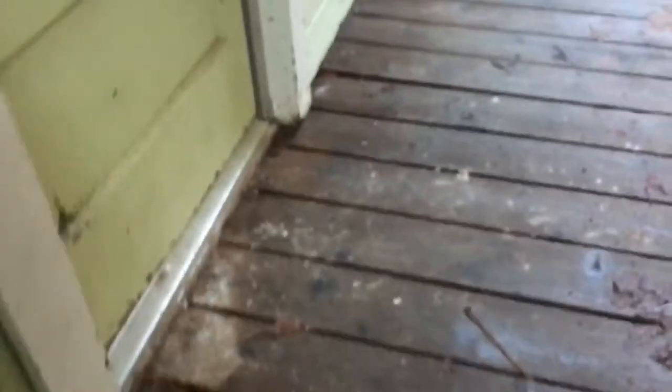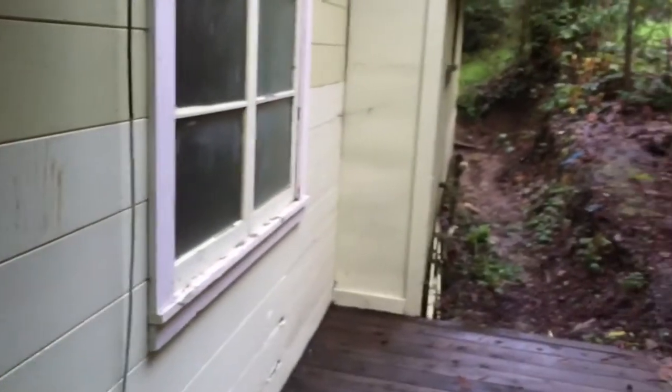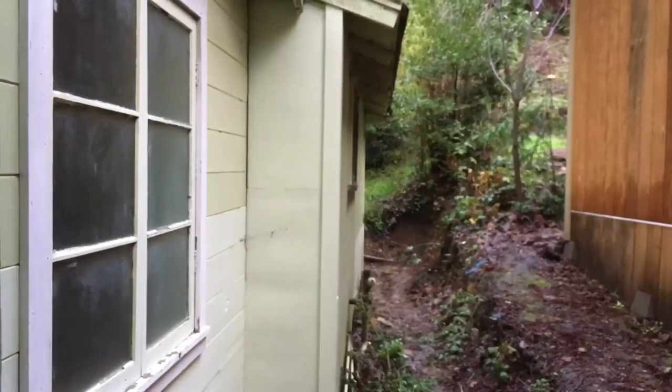But look at this, guys. So this is just on the exterior. And I am not sure what this is. But there's a big hole, like there's a gap right there, and it looks like it goes under the house. Can't see anything though. Alright, that's really weird. My power just drained and said low battery, and I had power when I got here. So that's kind of sketchy.